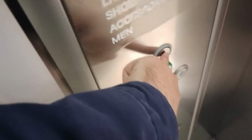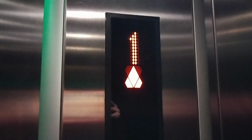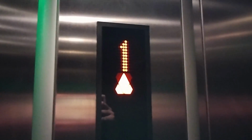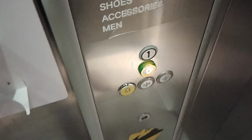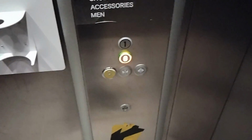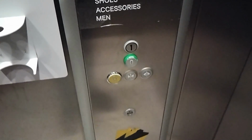This is the lift at H&M in Doncaster. It's another Colonnades disc. Door close button does work like that. Capacity is 13 persons, 1,000 kilos, built in 2006. First floor. Here we are at 1. Go back down to G. Going down. The alarm button is a Dewhurst alarm button. It's been replaced. Ground floor. Here we are at G.